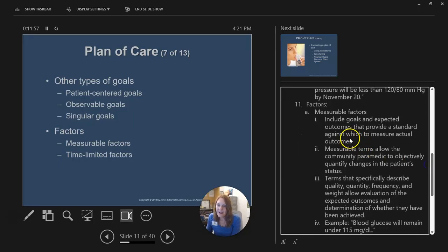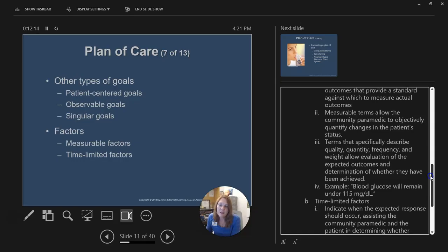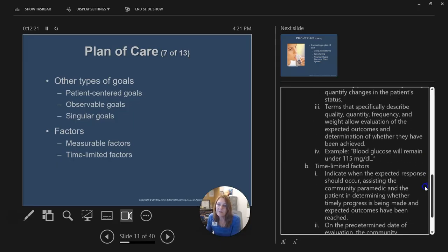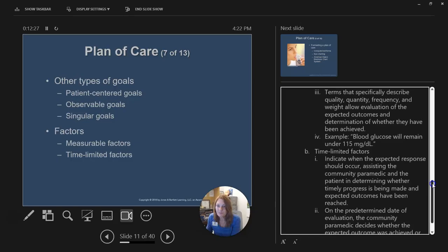There are measurable factors. These include goals and expected outcomes that provide a standard against which to measure actual outcomes. Measurable terms allow the community paramedic to objectively quantify changes in the patient's status. Terms that specifically describe quality, quantity, frequency, and weight allow evaluation of the expected outcomes and determination of whether they have been achieved. An example would be blood glucose will remain under 115 with our daily checks.